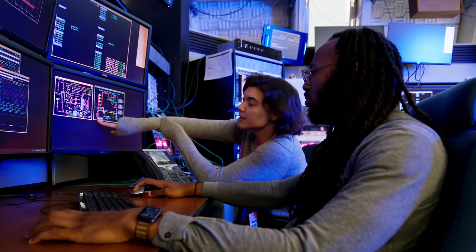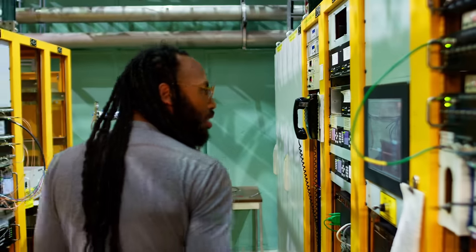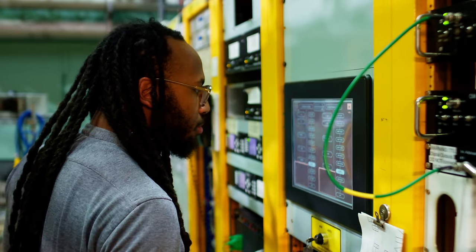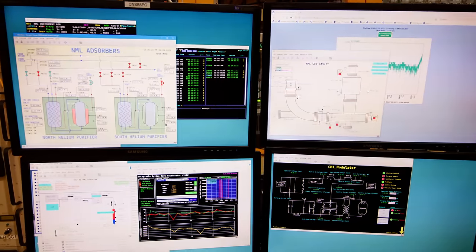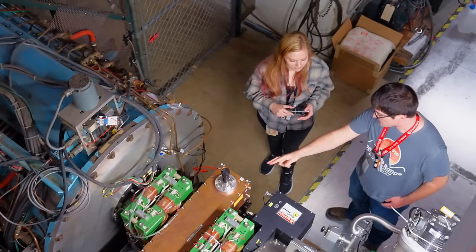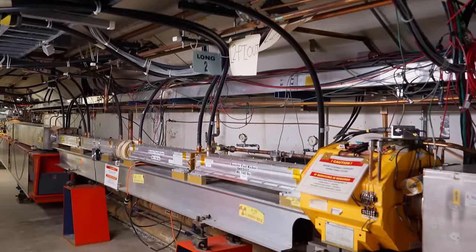The operator's main goal is to do things like tune up the beamline, which means you try to reduce losses and improve efficiency of the beam from start to finish. For our fixed target experiments, we'll have experimenters call us and they'll be looking at a histogram of where the beam is hitting their target. And sometimes they want it higher or lower based on whatever experiment they're doing.